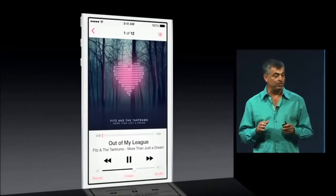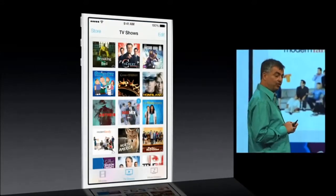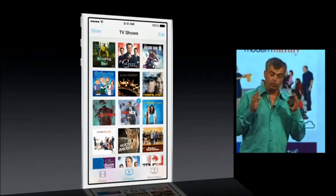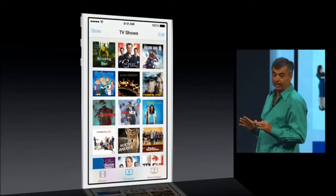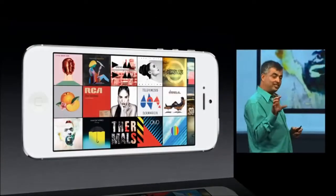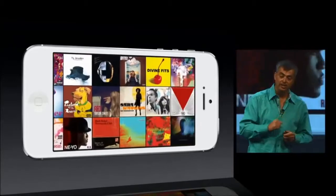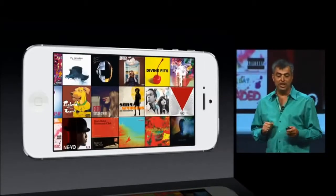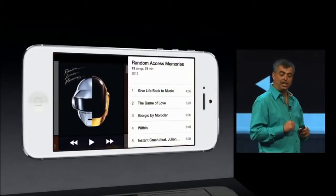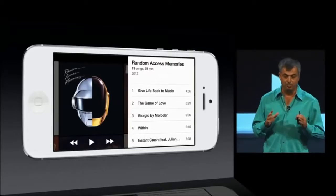But it's not just your purchased music. In the video apps, you get all of your movies and TV shows right from iCloud, right in your library. It's really, really great. Now, if you turn the device sideways, you see your albums. You can just swipe to see more, and once you see one you like, you tap, and it zooms right in.